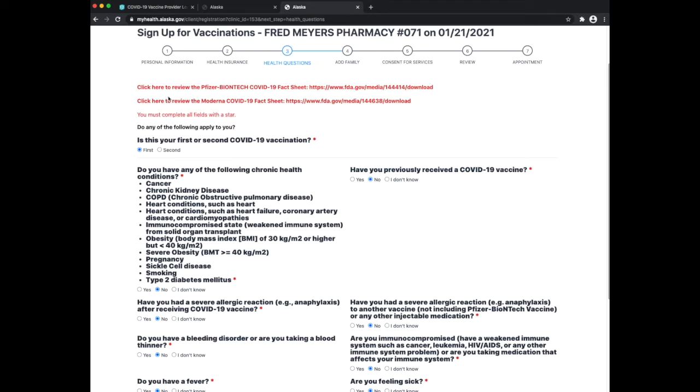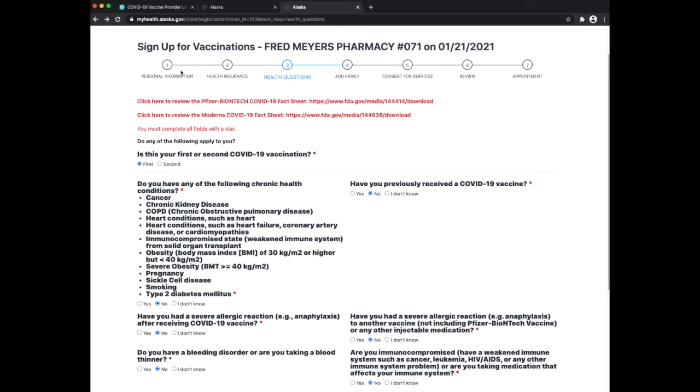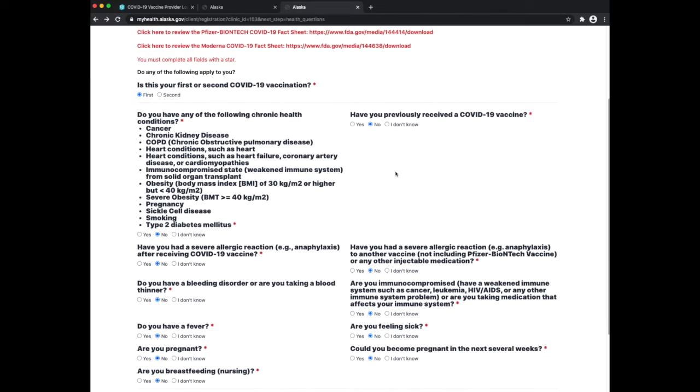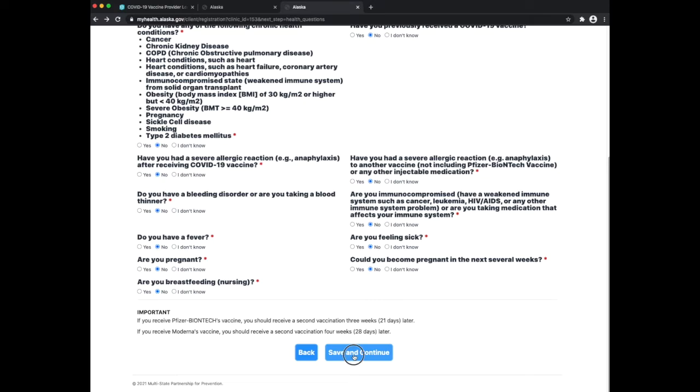On the first page, when you signed up for the clinic, you were able to see which vaccine you were getting, in this case the Moderna vaccine. If you click this link for either the Moderna or the Pfizer vaccine, it will take you to the fact sheet for the vaccine. Please be sure and read that carefully so you're knowledgeable about the vaccine and any information regarding it that you have questions on. Once you're done, you can click the back button and it will bring you back to this form. I'm going to click Save and Continue now.